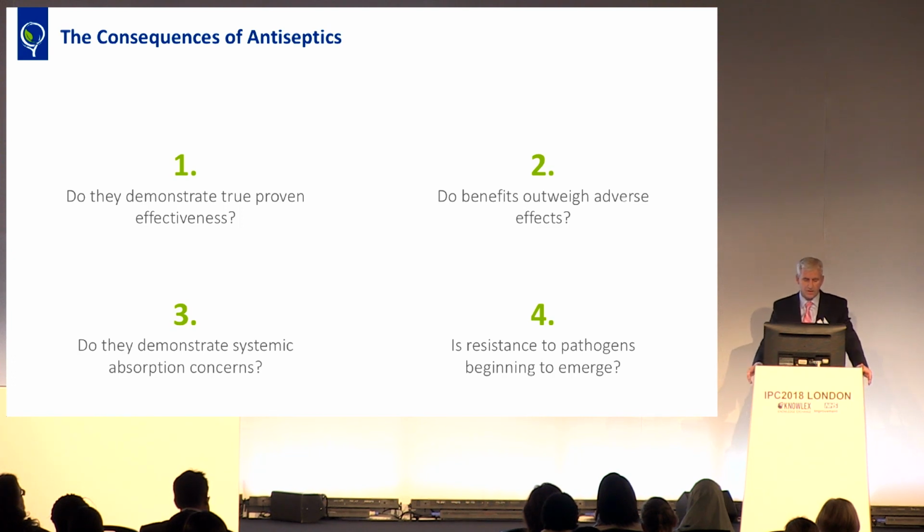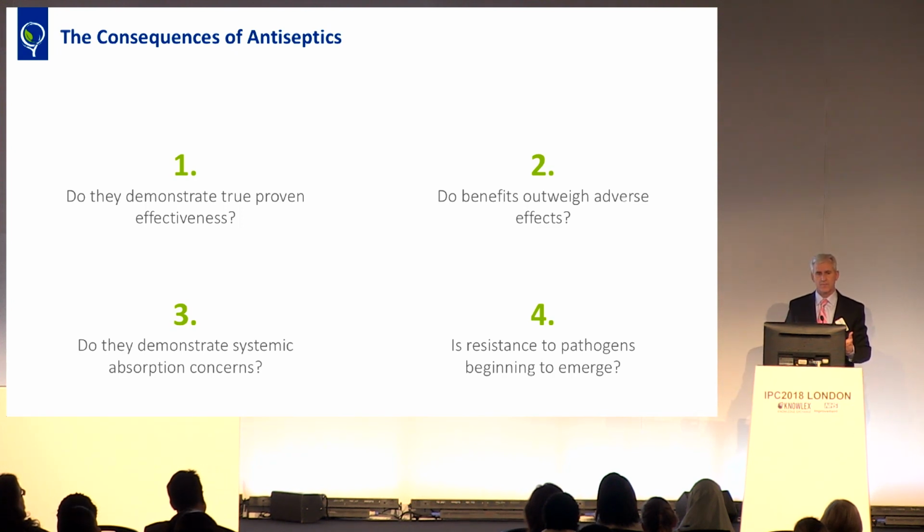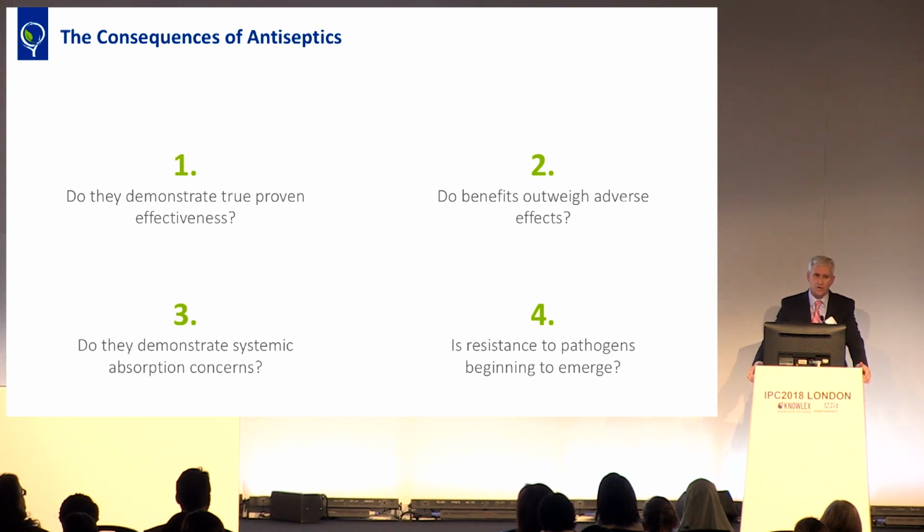Do they demonstrate systemic absorption concerns? This is a real concern in the United States. There's a new standard being put out by the FDA concerning the top 22 topical antiseptics, where they have to meet new requirements. When they did this originally, no one did any repeat dose studies around if you put alcohol on your hands 60 times a day. We know that if you're doing that, it's bad for breastfeeding mothers, pregnant women. There's a whole host of issues of systemic absorption and the issues it's causing. So we're really starting to look at that.